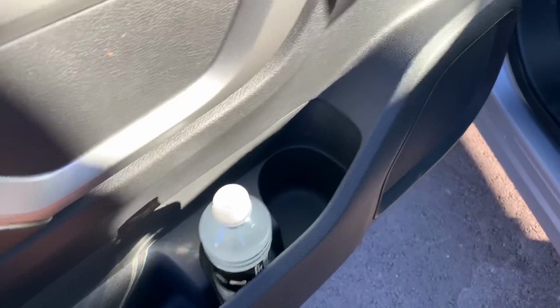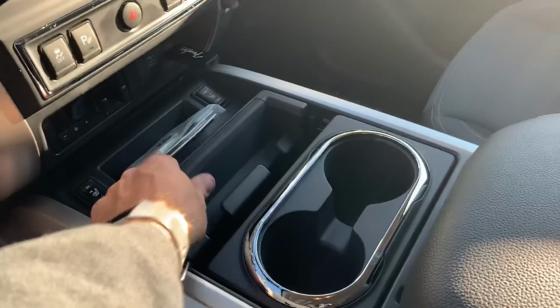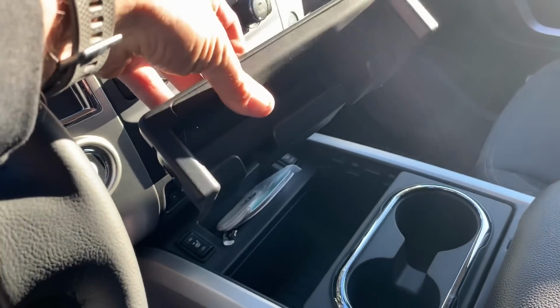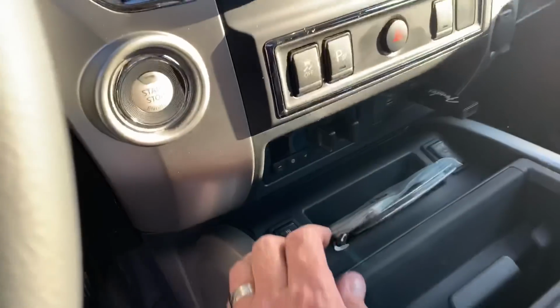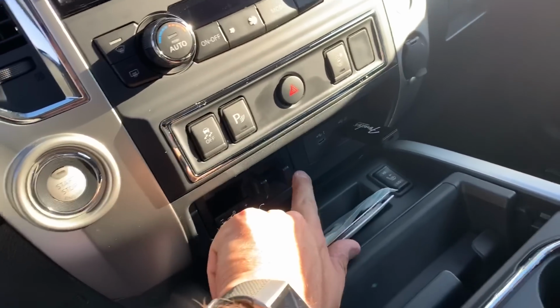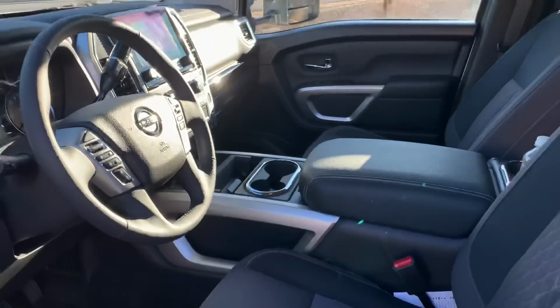2 cup holders here in the front, 2 cup holders here in the center. Like before, it's removable, reconfigurable, and this is a new part for 2020. This is a cell phone holder, which is also removable, and you can move it around front or back. This particular truck also comes with an integrated trailer brake controller right here in the center. Good positioning there. Let me give you a wide view.